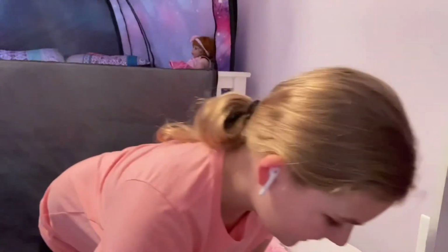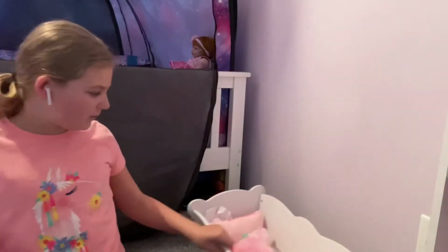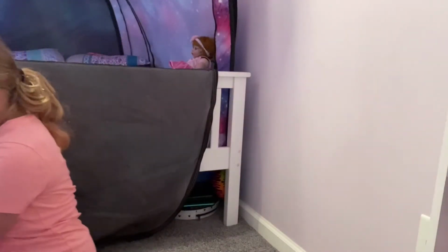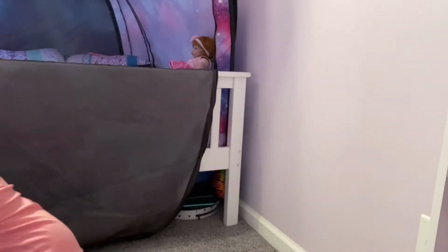I have this little car seat thing, and he's just gonna sit in here and rock. I already wrapped her presents, so that should be good. I'm gonna move the crib real quick. Okay, guys, so I'm gonna go set up the birthday party.